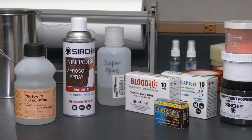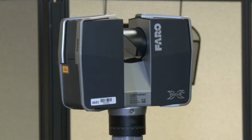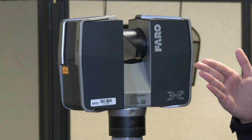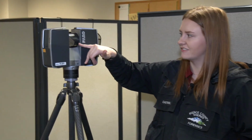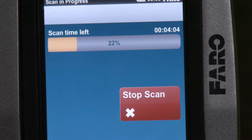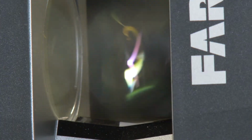One of the tools we use quite frequently is our Faro, or 3D scanner, which is this device right here. What it does, it sends lasers using this device throughout a scene, and it'll pick up little points, and then it'll also go around, which it's doing currently, and will take pictures of the scene as well and overlay those photos onto those scans, and then it creates a 3D sketch of a scene.